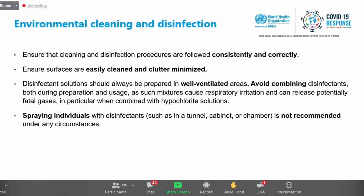For environmental cleaning, we talk about WHO cleaning and disinfection. Flat touch surfaces should be minimized, the surfaces should be easily cleaned, and also looking at the assistance of having wet cleaning.